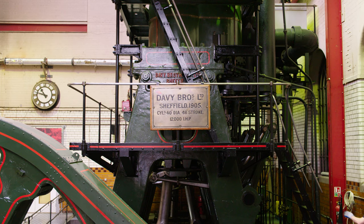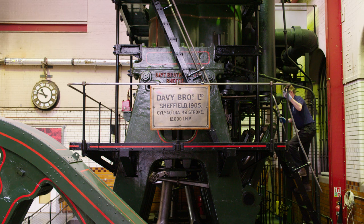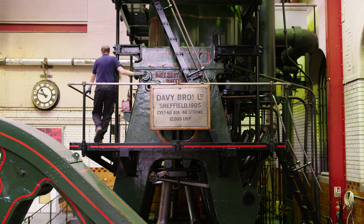The River Don engine is the last remaining example of a rolling mill engine of its kind. The other three engines have been melted down, been broken up.